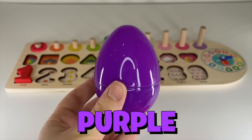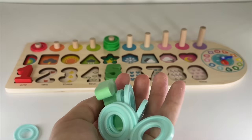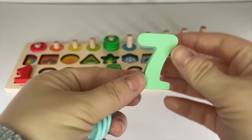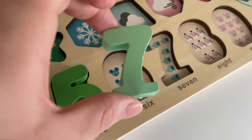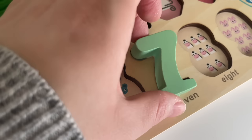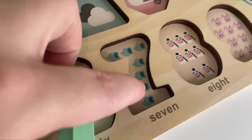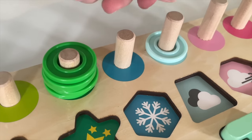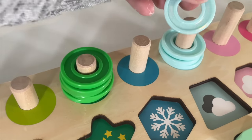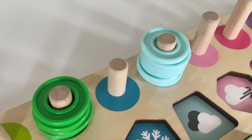And now the purple egg. Let's see. Oh, wow. What is this number? The number 7. Where should I put it? Here? Uh-oh, and here. Oh, yes, 7. 1, 2, 3, 4, 5, 6, 7 elephants. Let's put it in. 1, 2, 3, 4, 5, 6, and 7. We did it. Good job.